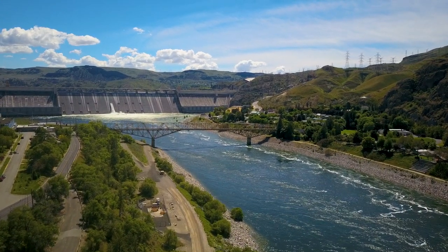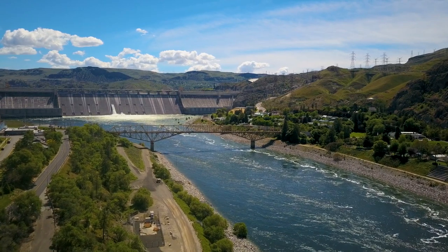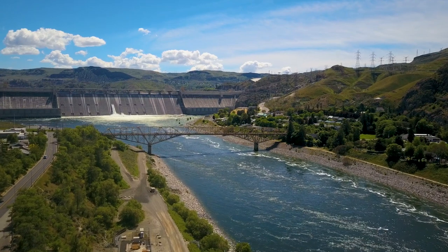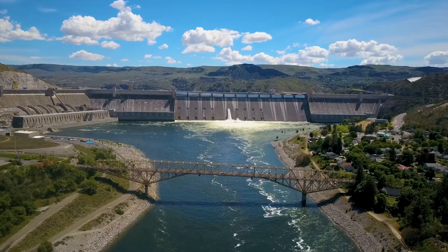It also pumps water via a canal, which fills Banks Lake to the south, which provides irrigation for over 670,000 acres. And the dam itself creates Roosevelt Lake, now a national recreation area.